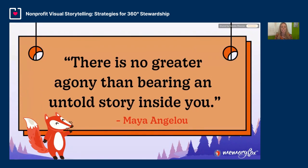So ultimately, all this to say, as I really dabbled in visual storytelling, it made me realize that these visual stories were not only a way to steward our donors alone, but really they were all about how to also steward our entire community on the whole, our beneficiaries, our constituents, all the people that we worked with. 360-degree stewardship. And I think we as a sector often get wrapped up in donor stewardship. We talk about it a lot, and that is so wildly important. But we should never also forget about full community stewardship.